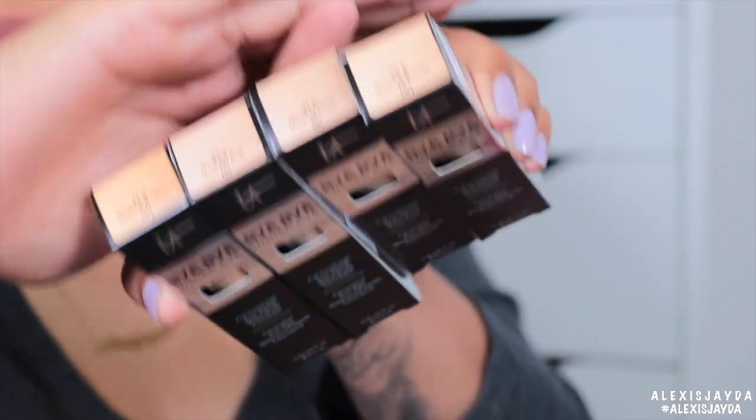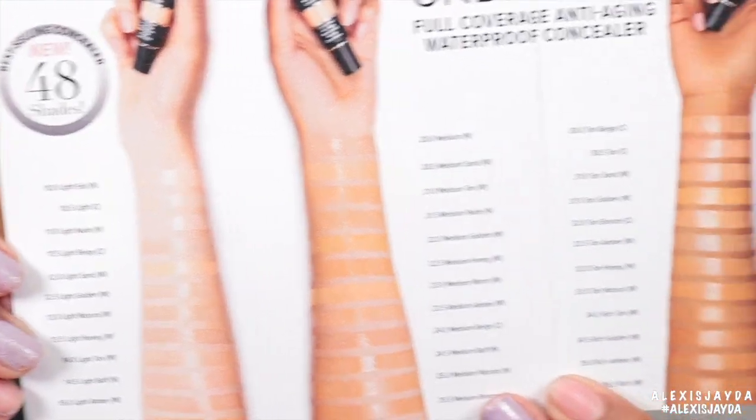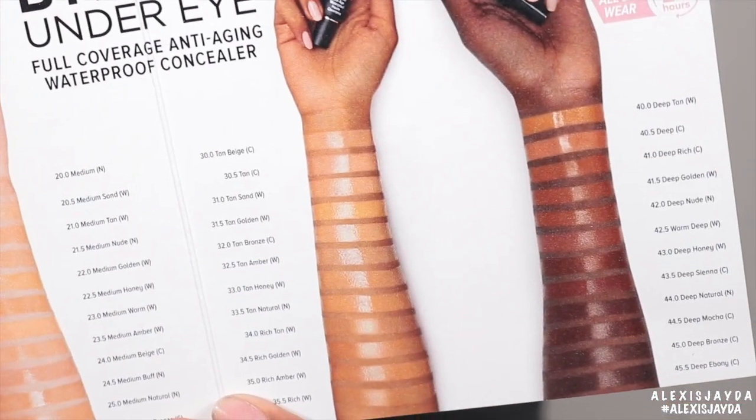I like this. So the Bye Bye Under Eye Full Coverage Anti-Aging Waterproof Concealer goes for $26. Ooh, that's like full coverage. So it says best-selling concealer, new 48 shades. Now the shades go pretty deep on the deeper tone side. So hopefully that happens with the whole range. That will be awesome because 48 shades of concealer, then hopefully that means 48 shades of It CC cream, foundation, all of that. That would be awesome.